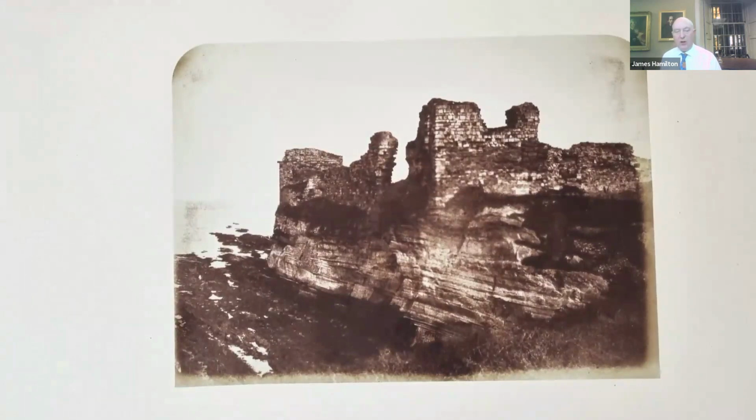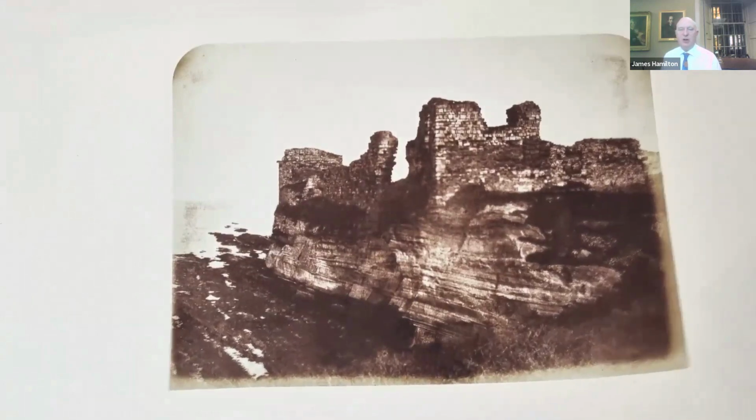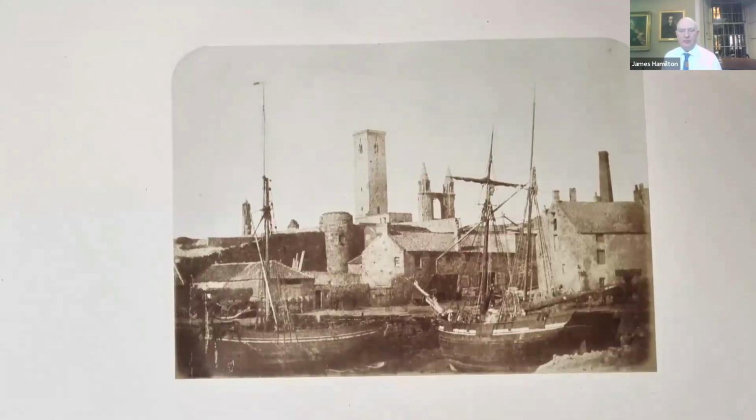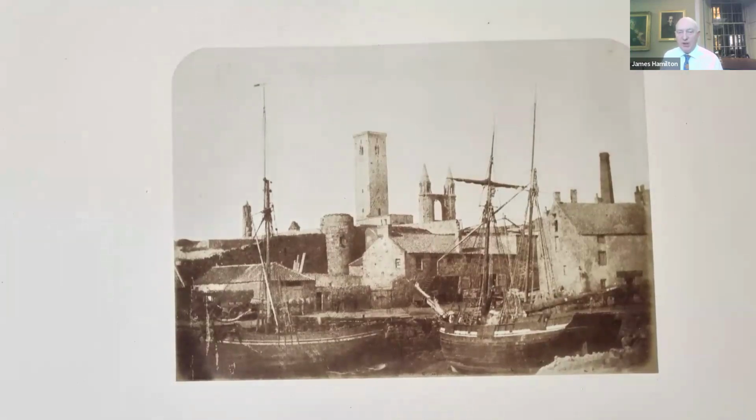We leave the castle now and very briefly visit the harbour at St Andrews. From memory, I think there's only a couple of images in the Hill and Adamson oeuvre of the harbour, and they're both beautiful. You could pick either one. This is the more depopulated of the two, as might be appropriate for the album.